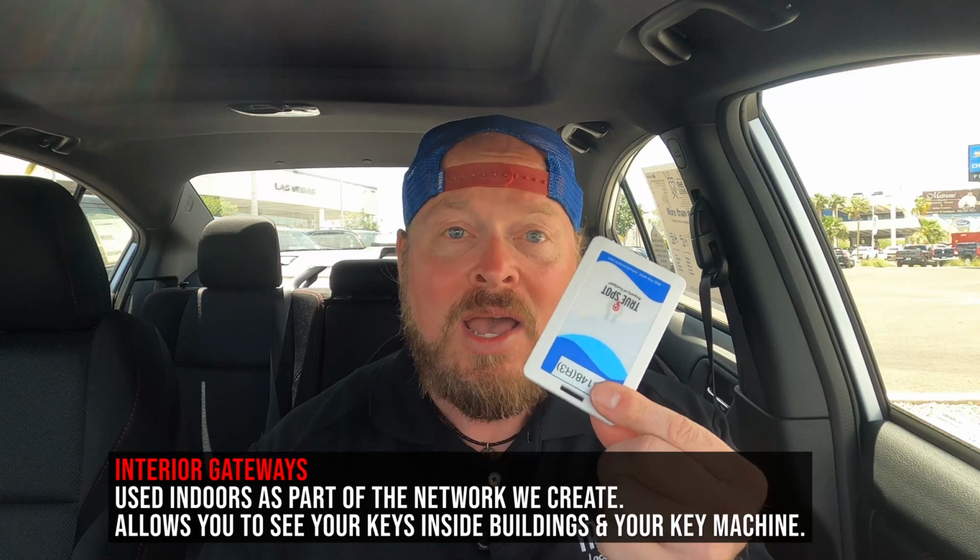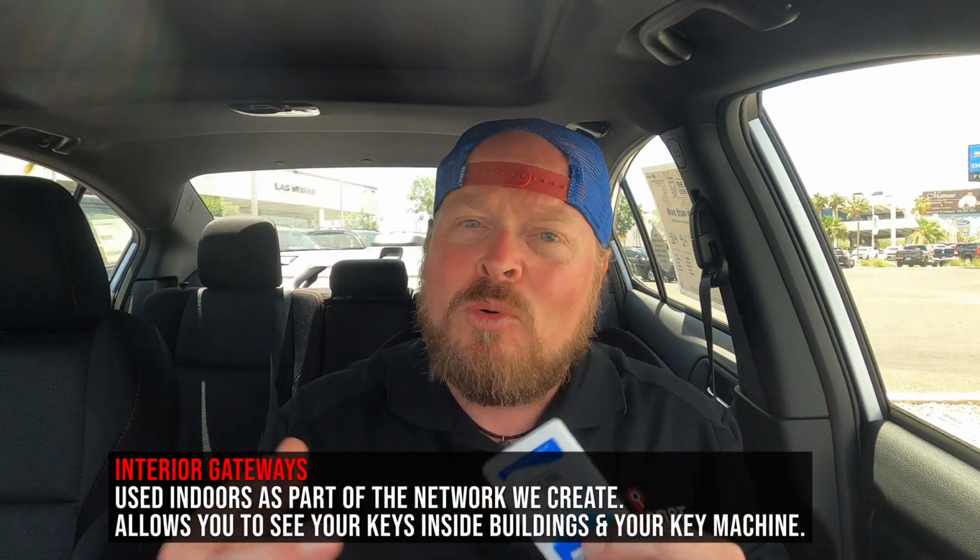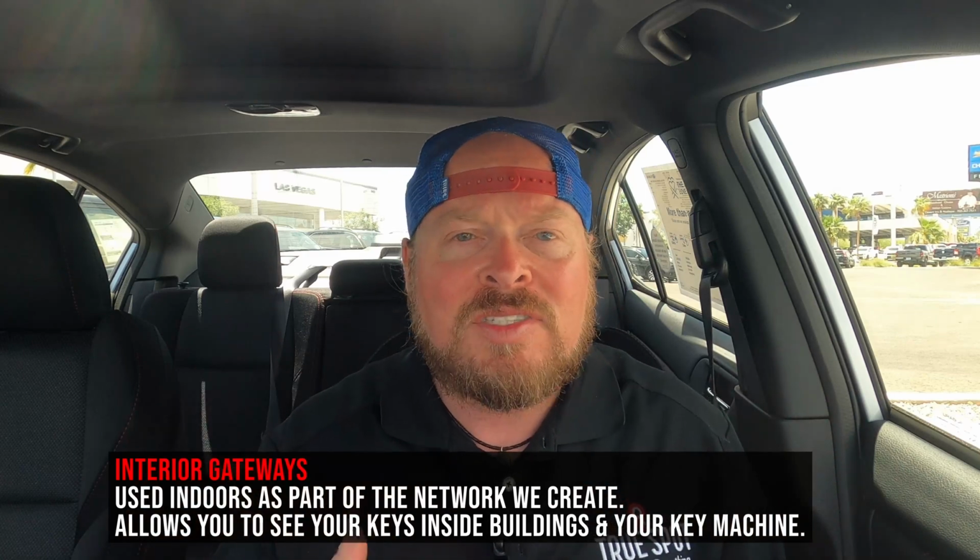Now, the second part of this is gonna be an interior gateway. These can be plugged into USBs, or they can be plugged into wall sockets. We typically will hide these away and tuck them underneath desks. So it's nice and discreet. It's not gonna be an eyesore to look at. And these are gonna allow you to see on the inside of the building. So if keys get left in a desk, if they get left in a tech bay, if they get left at detail, right? Or even if you've got cars sitting on the showroom floor, you're gonna be able to see that car is there, right? So using these two pieces of tech is what's gonna allow us to create that network to allow you to see your keys and cars.